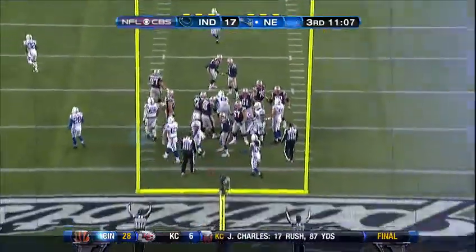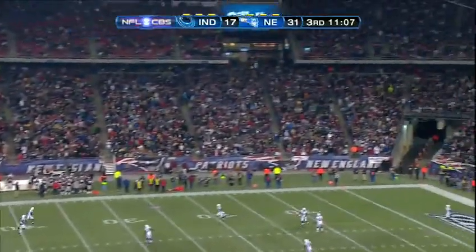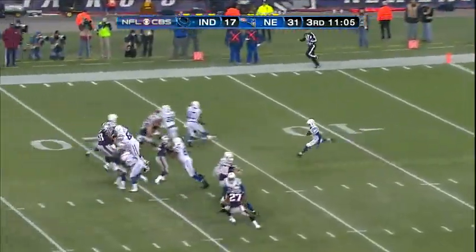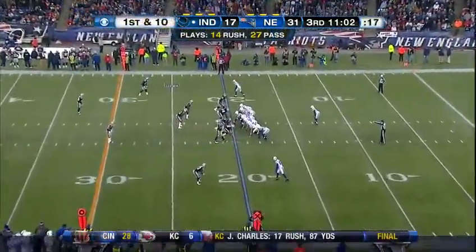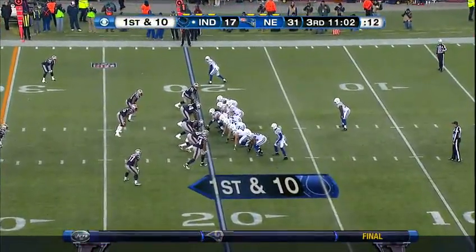Stowski makes it a 14-point margin. Oh, we've got to hold the ball, protect Tom Brady, and get open. T.Y. Hilton, into a pile of Patriots. Defense was aggressive towards the end of the first half. Can the Colts get them back to where they were off balance?